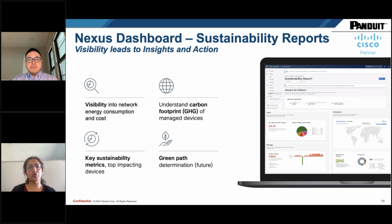And that is exactly what we did with our Nexus Dashboard sustainability reports. Nexus Dashboard sustainability reports enable you to get an estimate of your total energy consumption across your sites or the data center fabric, as well as at a per device level. In addition, you can also get the energy cost as well as the total greenhouse gas emissions caused by the energy that you have consumed.